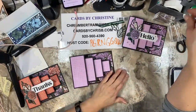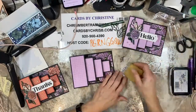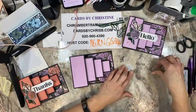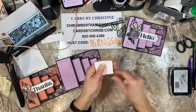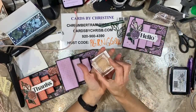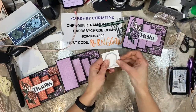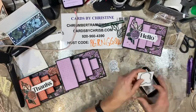We have here a flower. I've already, by the magic of TV, got mine stamped and die cut out, unlike the barn. I had a scrap here that could be used. That's where you guys could use your Memento ink, stamp it, and then you can use the die to cut it out if you like. I'm not gonna do it because I have this one and it's extra.